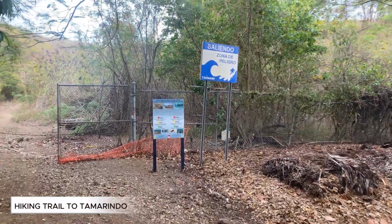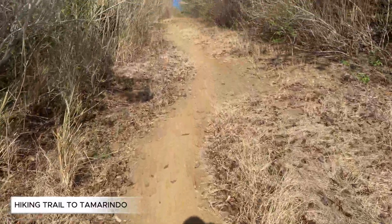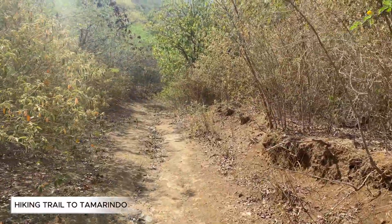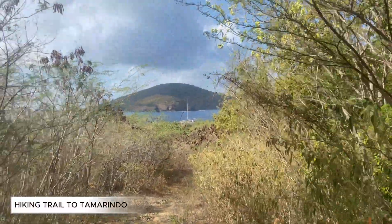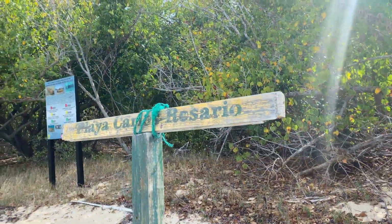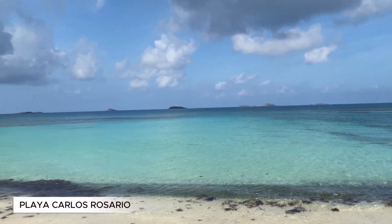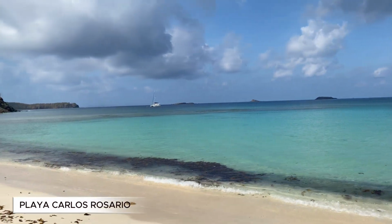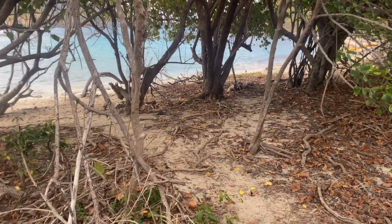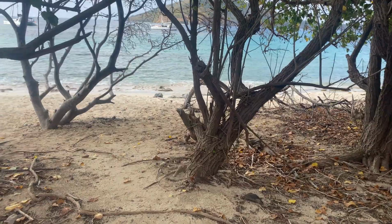The next day, this hike was our one and only favorite hike in Culebra, from Flamenco Beach to Playa Carlos Rosario. The snorkeling here wasn't great, so we went back to the other corner that we just stopped at, which is Tamarindo Grande. Snorkeling here is great.